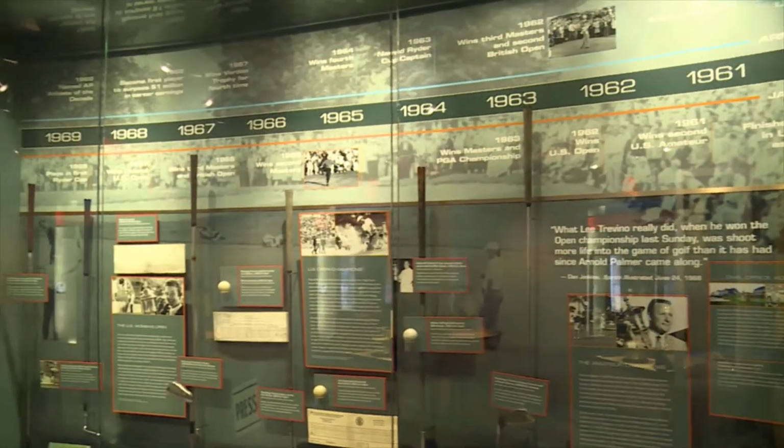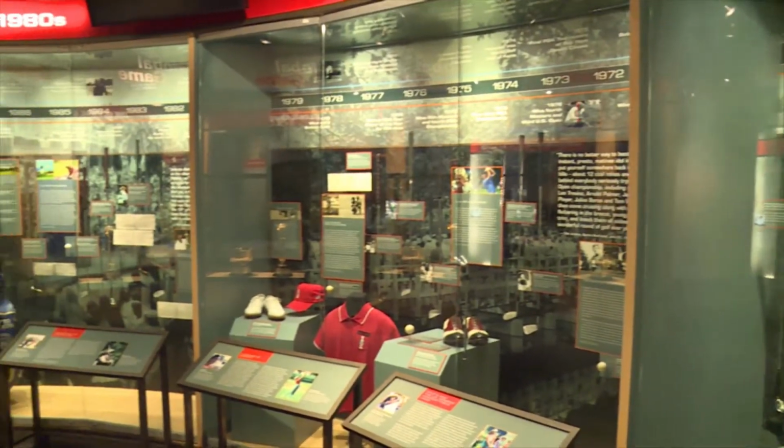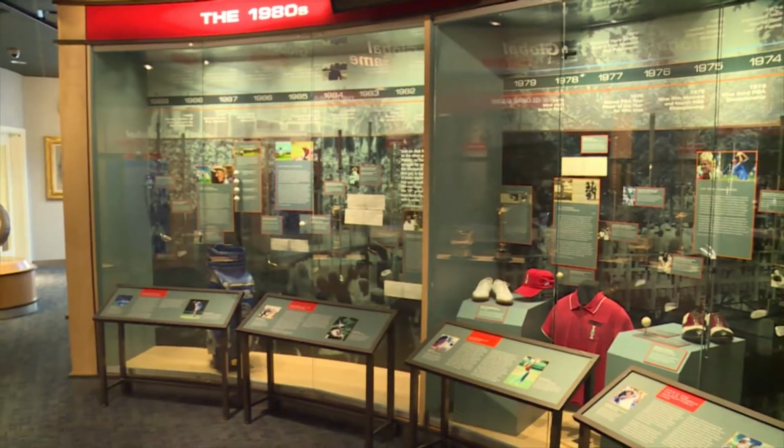So I think that excites people to know that they're a part of the game's history, that the bullseye putter is in the same hands and in the same realm as the Calamity Jane from Bob Jones, like a club from Arnold Palmer or a club from Babe Zaharias. People are part of a very elite club. There's only about 615 or so national champions since 1895. So it's not usually very hard to get them to participate in preserving the game's history.